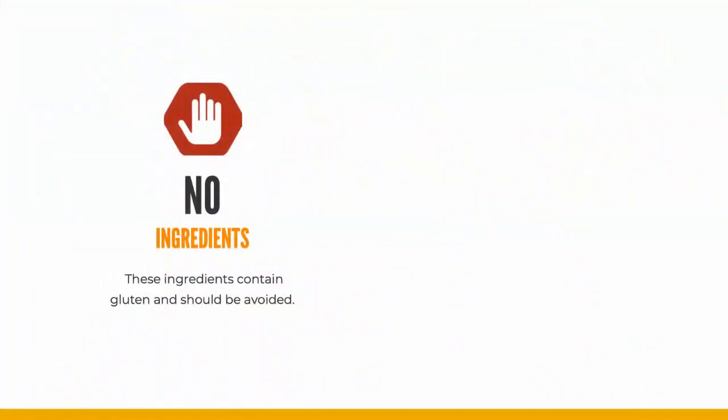So, No and Woe ingredients. A No ingredient is an ingredient that always contains gluten. This should be avoided. These are things like barley, rye, wheat, wheat bran, anything that is straight gluten. We would avoid those always and forever. If you see them on a food label, red flag, don't press go, do not eat those foods.